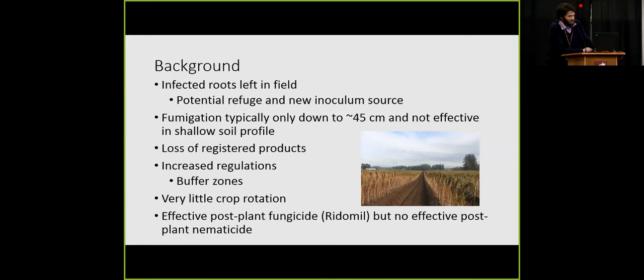There's also the issue of loss of registered products, and, as Tom said, increased regulations like buffer zones. Typically, the system also has very little crop rotation, which means that populations can build up quickly. And there's also the issue of no effective post-plant nematicide.